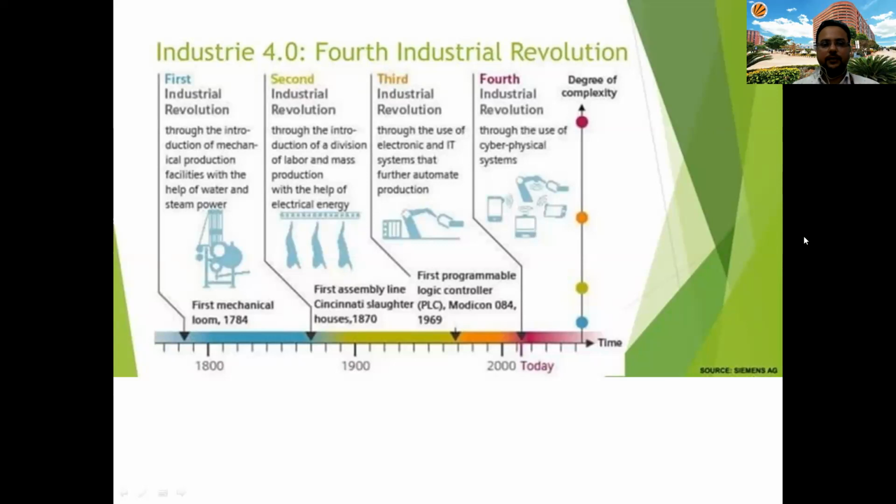So, my dear friends, that is how the second revolution came, and the system started shifting from steam to electrical systems. Now, as I told you earlier also, the only change is permanent.